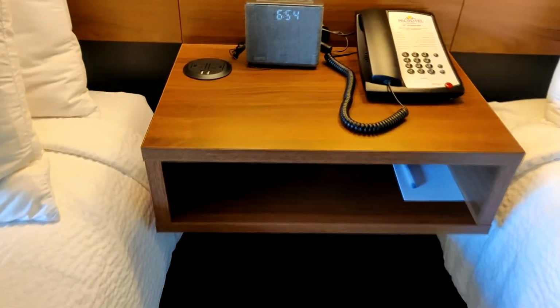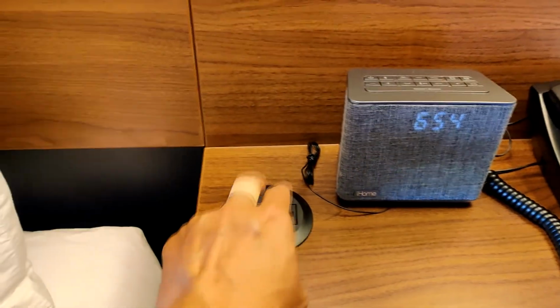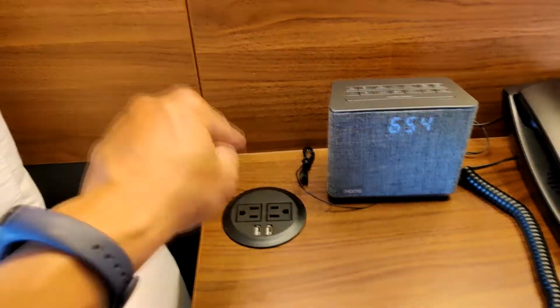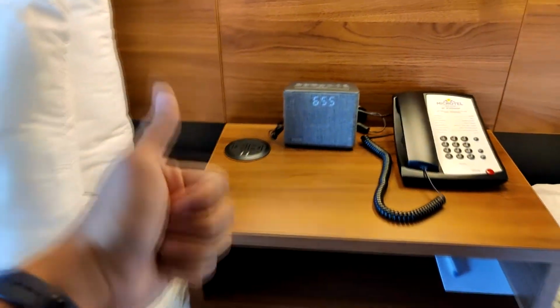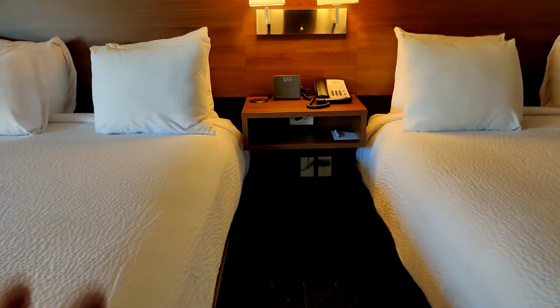Telephone. Oh, nice. I like it. Extra plugs and USB. This is the modern day stuff. I love it. This is great. That's what I like in a hotel. Adapt, improve to our current 2020 needs.